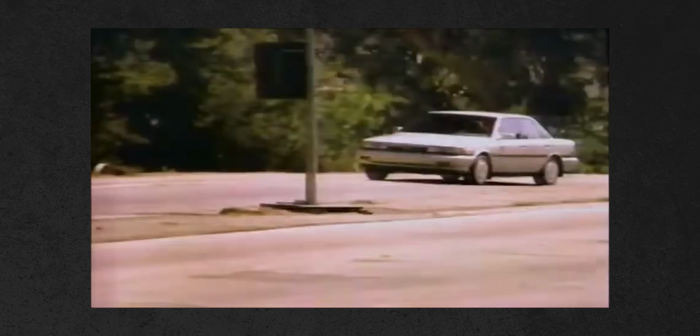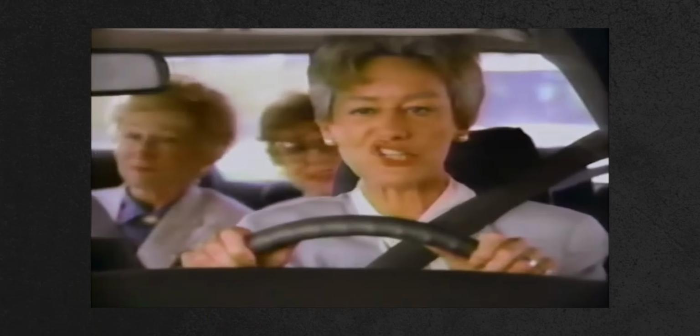Now with my Camry V6, I just punch. Yeah, punch it, Margaret! And secondly, mostly, we're a bunch of badge snobs.